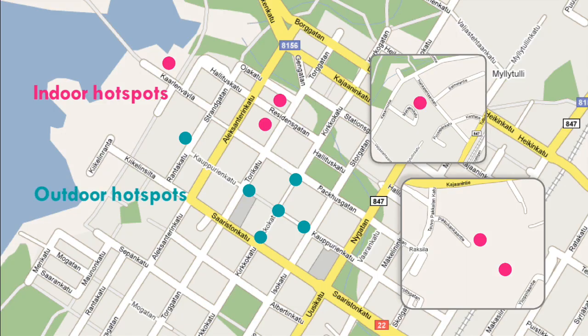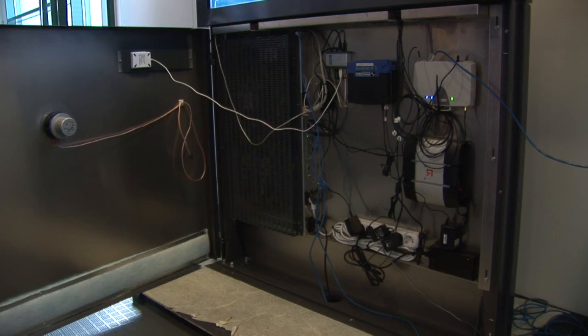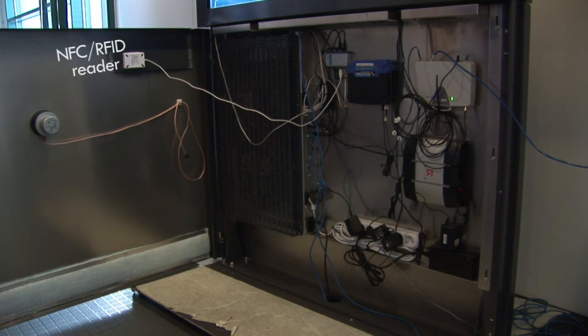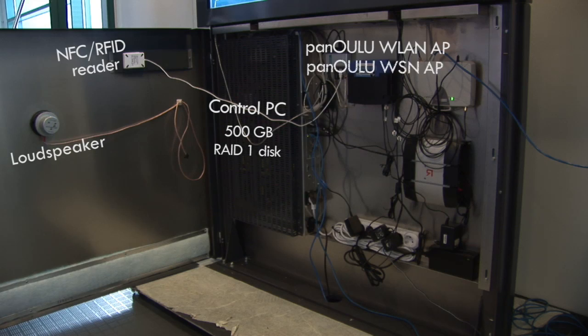There are 12 hotspots all in all, 6 situated indoors and 6 outdoors. The UBI-hotspot is not just an ordinary display, but an intelligent unit encompassing several different hardware and software components such as an RFID reader, a high-end control PC, a Wi-Fi access point, a wireless sensor network access point, and a Bluetooth access point.